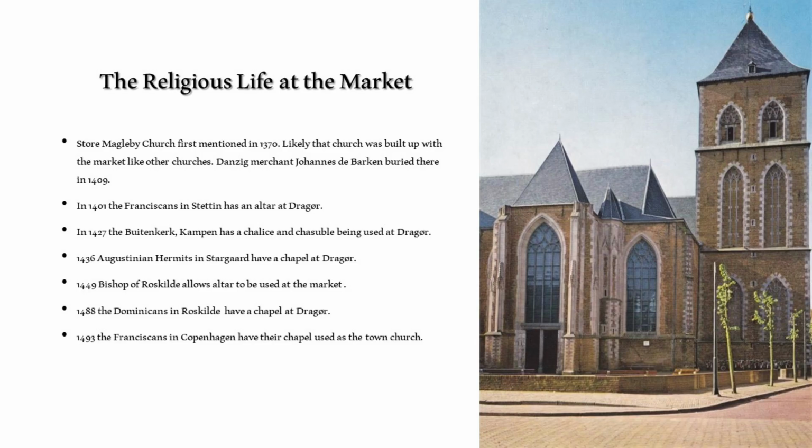Now, being in the church, I have to mention something of the religious life of the market. First, in the centre of the island of Amager, there is a church called Tårnby, which already became a church in the 12th century. But in 1370, a church appeared in Store Magleby. Store Magleby is 4 kilometres away from Drahwa, and this was built up with a market. There is actually still surviving a gravestone for a Danzig merchant, Johannes de Baken, who was buried there in 1409.